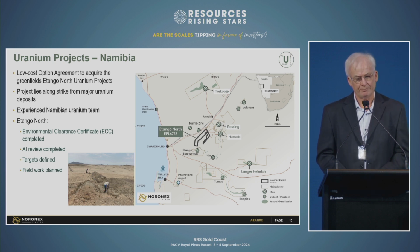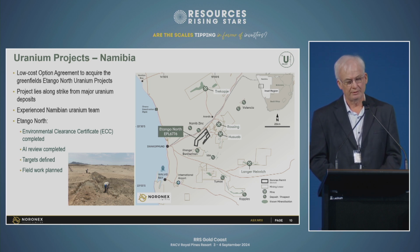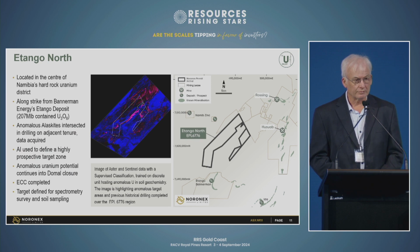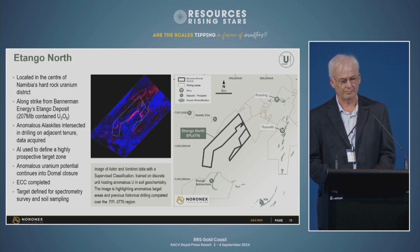We've also picked up some uranium projects. Obviously, Namibia is world famous for some huge uranium projects which have been running for many years, like Rossing. Through our contacts and the excellent team that we've got in Namibia, led by our exploration manager, Rian Kazandunge, we've managed to secure this Atango North area. I was out there a couple of weeks ago, and we've got access now. The ground has had environmental clearance, and we're looking to start work on the ground, looking for hard rock, alaskite-hosted uranium mineralization along strike from Bannerman's Atango deposit.